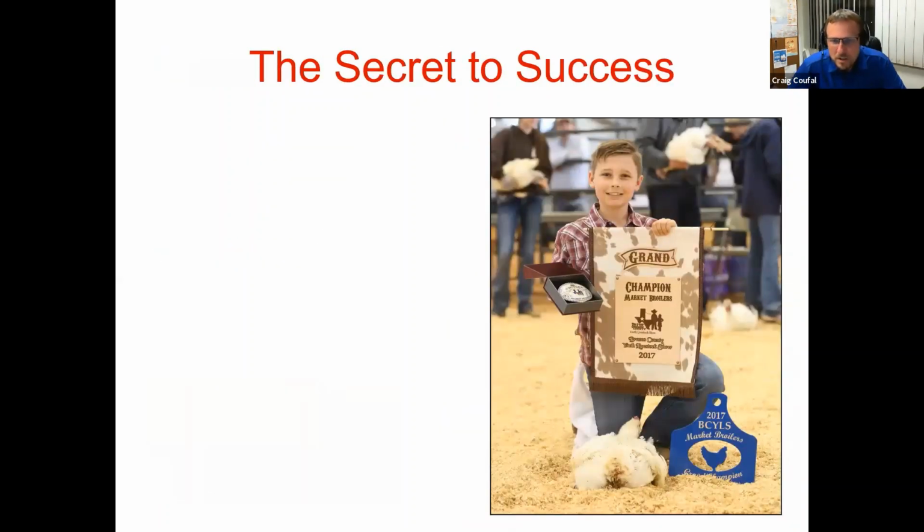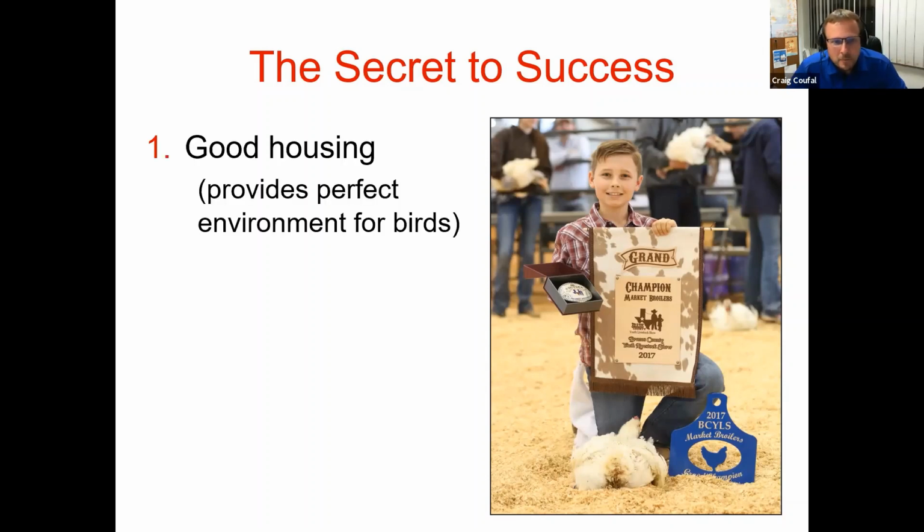So many times, everyone I talk to about shows wants to know what the secret is. They want the magic formula. Okay, so here comes the magic formula. Be careful. Number one, you've got to start with good housing, which provides the perfect environment for the birds. If the birds experience any stressors, heat stress, cold stress, too much humidity, too much light, too much darkness, whatever, they're not going to grow optimally. So we have to have the perfect environment. That's step number one. You've got to get your environment ready for the birds and make it just as perfect as you can.